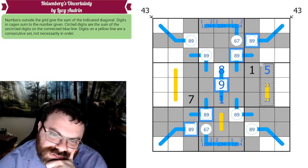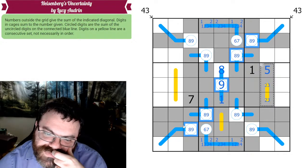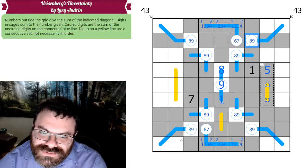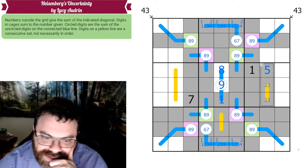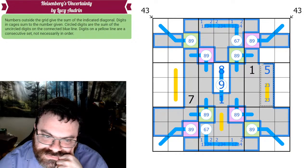43. So again, if these were all 9s, it would be 45. So I actually need 2 8s and 2 9s to remove 2 degrees of freedom. So if I were... these two are the same. So if these were 2 9s, these would have to be 2 8s. Yeah, so then we can color these, just like that. Let me get rid of these grays.